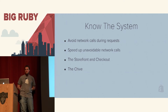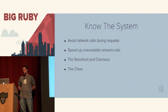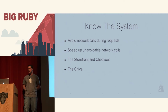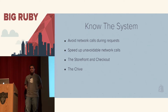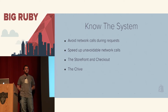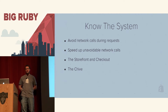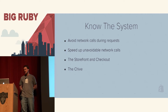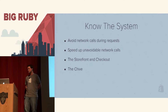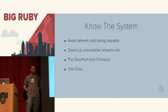So if we want to increase response time, the things we want to do is avoid network calls during the requests. So anything that's happening during the request, we want to cut them out if possible. If we have unavoidable network calls, like calls to Memcache, calls to Redis, whatever they are, we can try and speed those up in whatever ways we can by using faster libraries or dropping down to C code if we need to.